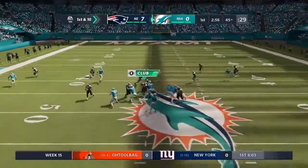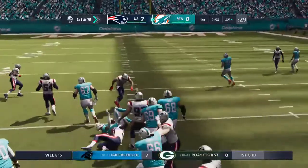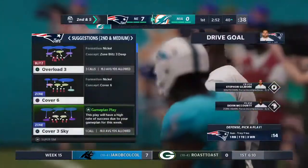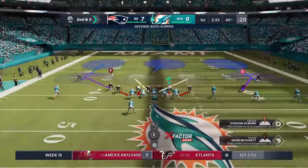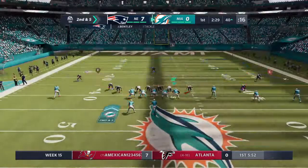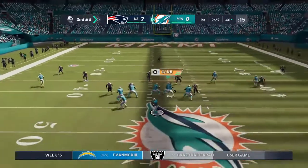Tua now on first down. And over the middle, this is Parker. And he'll be brought down, it looks like right at the 40. Ball at the 40 here for 2nd and 5. 2nd and 5 at the Patriots' 40-yard line.